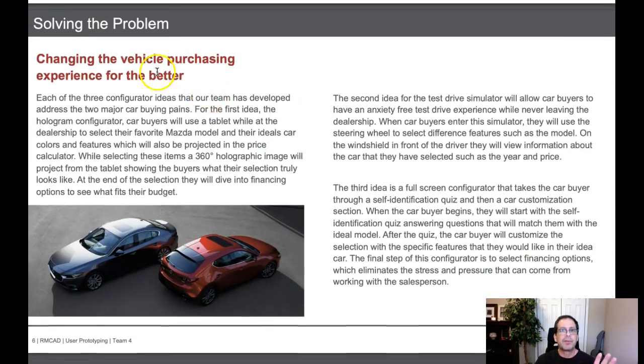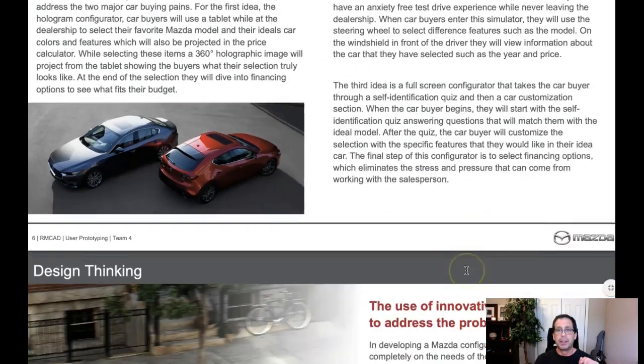Solving the problem. Okay, this is what I was talking about. Yes, right here. You are changing the vehicle purchasing experience for the better. That is the problem we're solving. We're not solving any kind of inherent issues with current technology or presentation or availability of automobile configuration kiosks or software. We are trying to address the inherent issues of the contemporary 2019 average car buyer in their displeasure of going to the dealership, which we all, I mean, it's a nasty experience going to a dealership. It is just a nasty, nasty experience. And I think that is the underlying problem. So addressing that here, I think that's excellent.